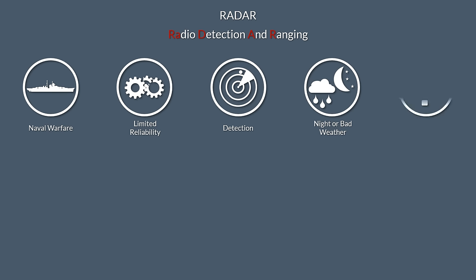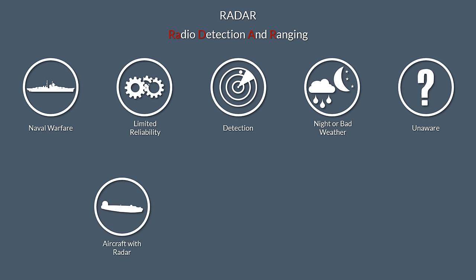The captains were often unaware that they were already detected, since the threat posed by radar wasn't correctly identified by the German submarine command for some time. Radar became even more deadly when a sufficient number of Allied aircraft were equipped with radar that allowed the detection of submarines. After all, submarines were still dependent on surface movement for operational and strategic movement.